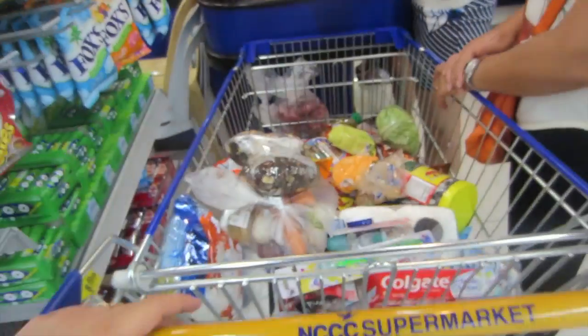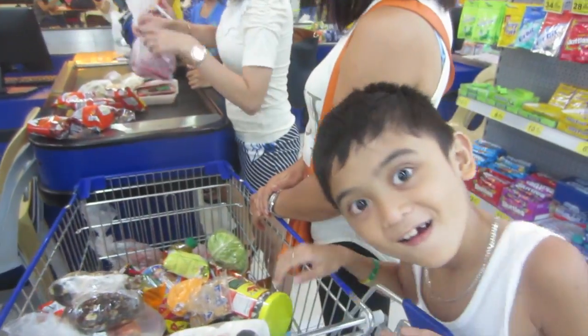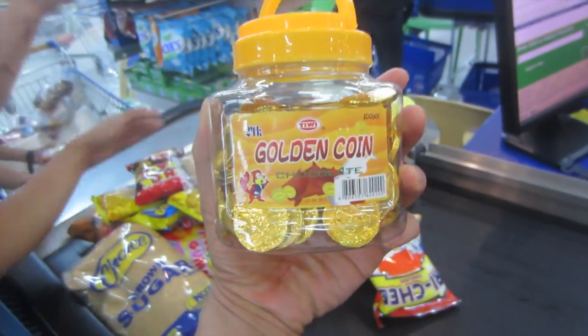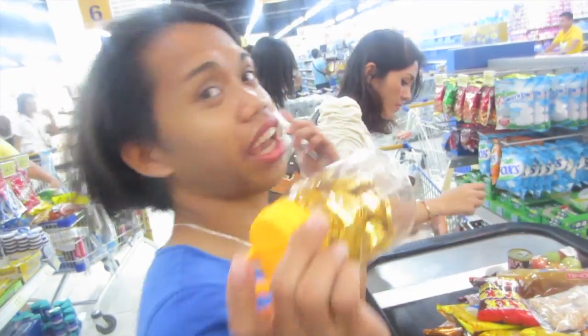So I guess my barber got bored of giving me the normal haircut, so he gave me this one. Sick. I didn't know until then. But we're grocery shopping. We're having some nice grocery shopping. And then we're going to see Thelma's dad. And we bought some money. Golden coins. Nice. You're rich. I found this treasure over there.